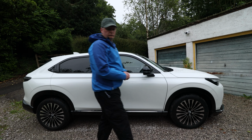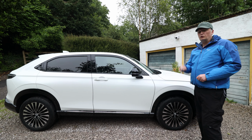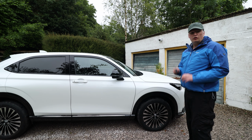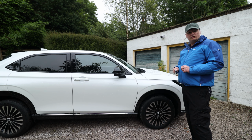I almost forgot. It comes fully kitted out with Honda Sensing, their absolutely excellent safety system. Collision detection, AEB, mitigation systems, you name it. To be honest, I think the only thing missing on this is a heads-up display.